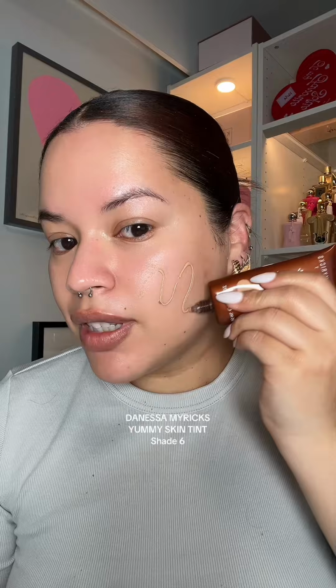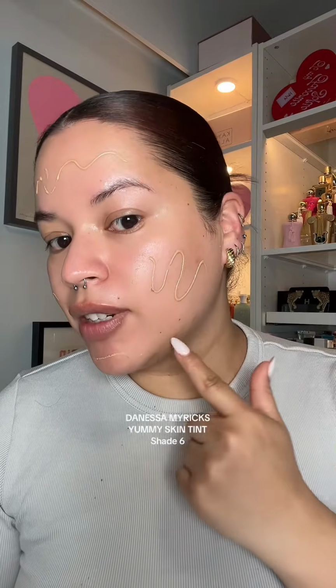So glad you asked this because when it comes to skin tints, this is one of my favorites. This is the Danessa Myricks Yummy Skin Tint Serum Foundation. It has ceramides, it has peptides. It's really nice. As with most skin tints, it's a light coverage, but honestly, I find it to be like light medium. I have some pigmentation right now, right around here, along my jaw, and on this side here, because I had some breakouts and I picked at my skin.